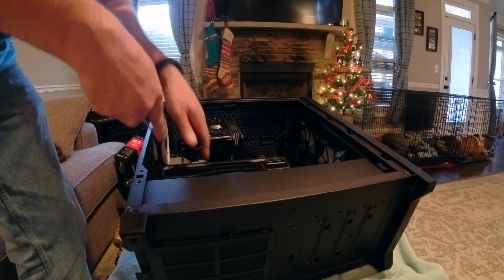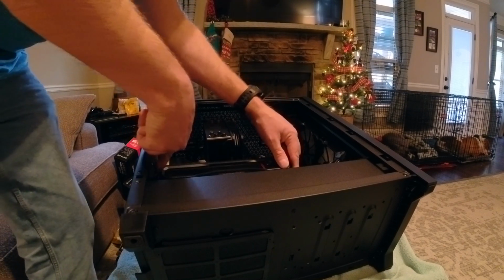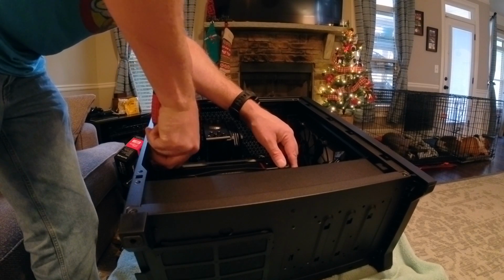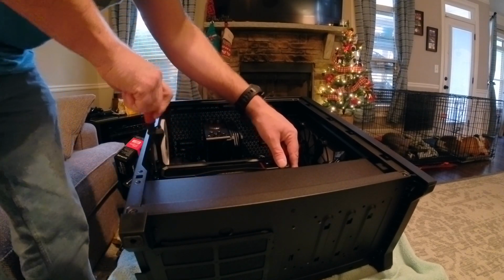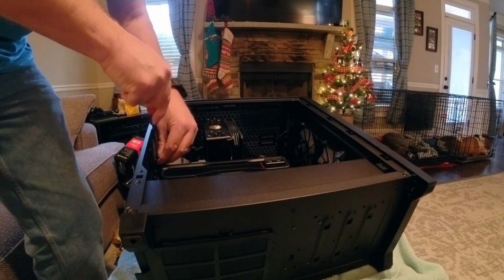So let's see. Take your Phillips screwdriver. Don't tighten the first one down because you might have to wiggle it a little bit to get it to line up.